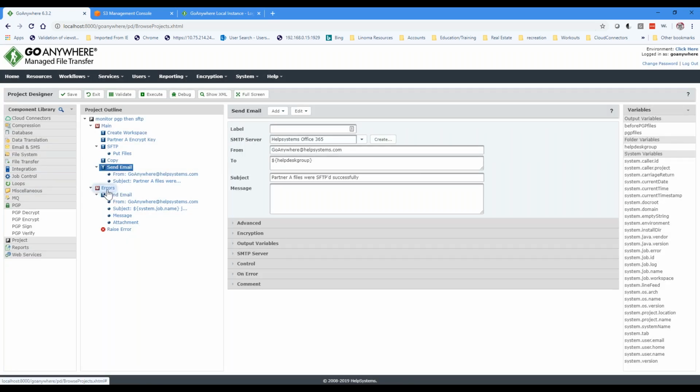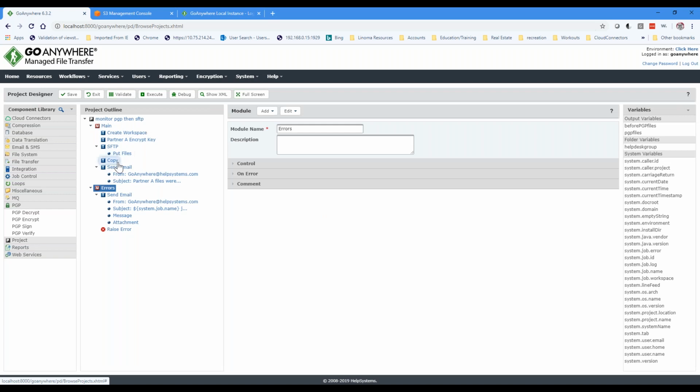And by the way, I didn't go over error logic on the last project, but if there's an error anywhere in here, you can switch the focus to a module, which I created using the module task. So if anything happens, I'm going to switch the focus to the errors. And again, I'm going to send an email basically saying, hey, this project failed.